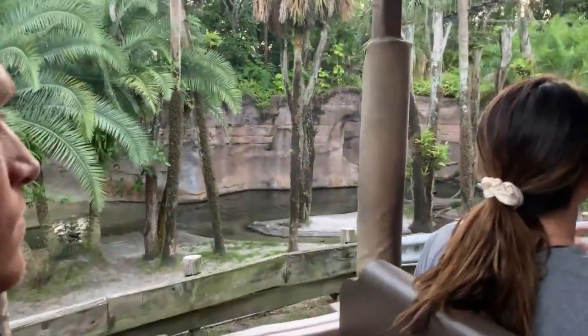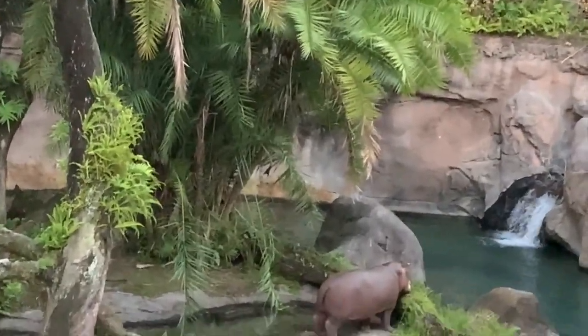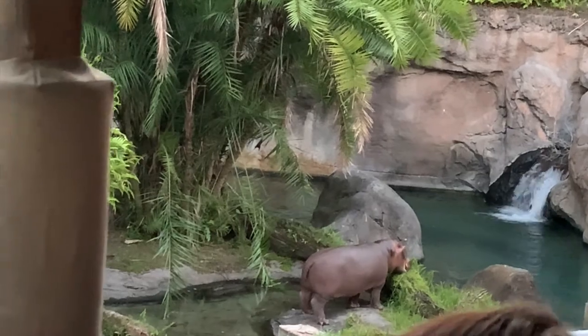Looks like there's another one out of the water. Everyone does need to remain seated though, please. Thank you so much. Now, that one is a toddler. It's a little over a year old.